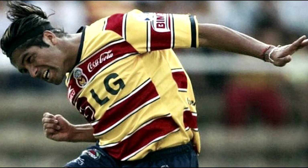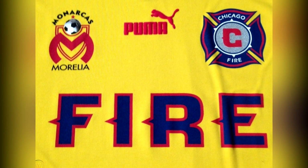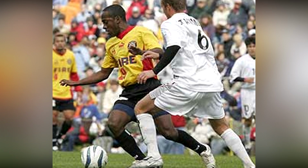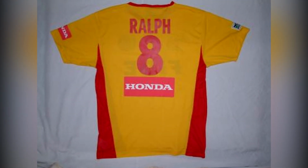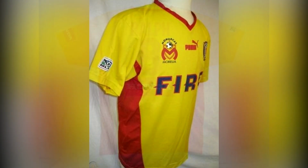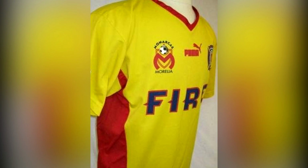The Chicago Fire partnered up with Monarcas Morelia of Liga MX and released a yellow jersey, which included the Morelia badge and Morelia colors. Yeah, 2 badges on a jersey, that's kind of weird. And some partnership, guys. Hey, where was the red Morelia jersey? I never saw that. It was only used for Open Cup games and friendlies. Overall, I do think it looks nice, minus the 2 badges thing. But yeah, kind of a weird partnership if you really think about it.